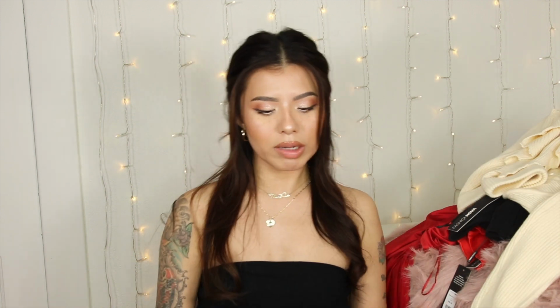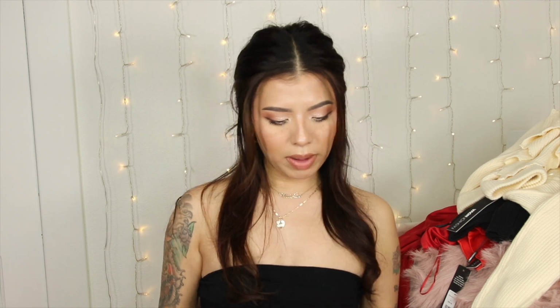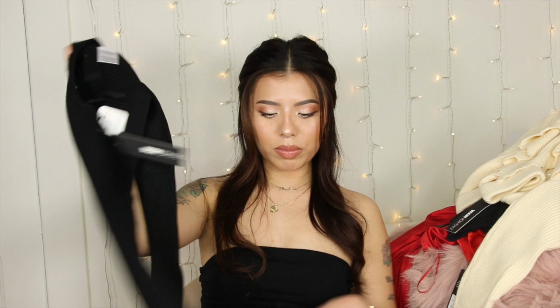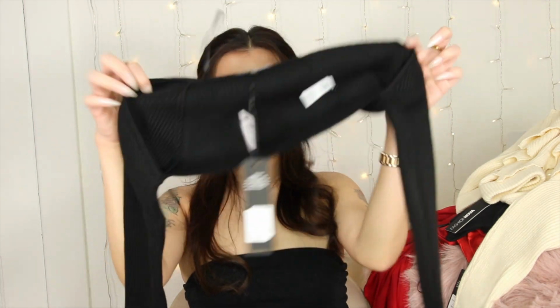This next set is pretty similar to this one, but it is a little bit different. This is their Juliet three-piece sweater midi skirt set. I got it in a size small. Here's the first piece. The style of this top is a lot different, and unlike the cream set, this is more like a ribbed material, whereas this is more like a sweater material, if that makes any sense. It also comes with this sleeve piece.